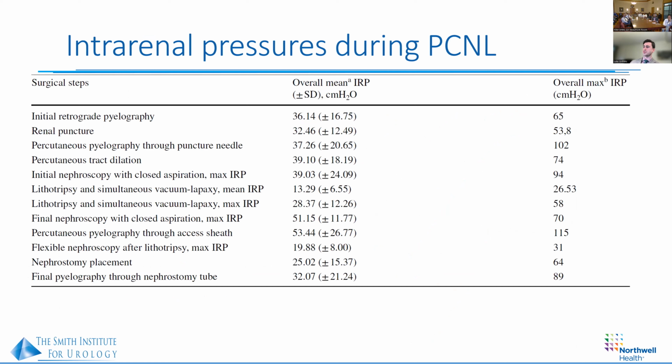So it's interesting. You can see where they have the final nephroscopy was with closed aspiration. That was their maximal intrarenal pressure at 51 centimeters of H2O. And their percutaneous pyelography through an access sheath had a higher pressure. So different times of the case, you had different pressures. Their mean intrarenal pressure was able to be kept pretty low at 13 during their procedure because of using this device.